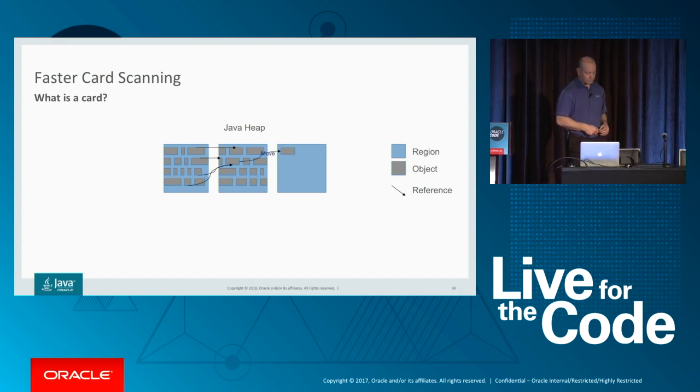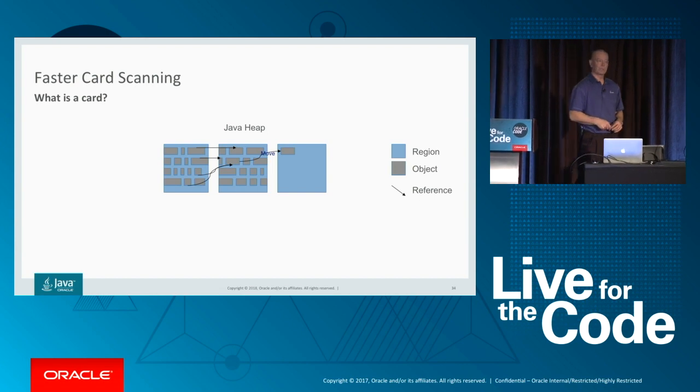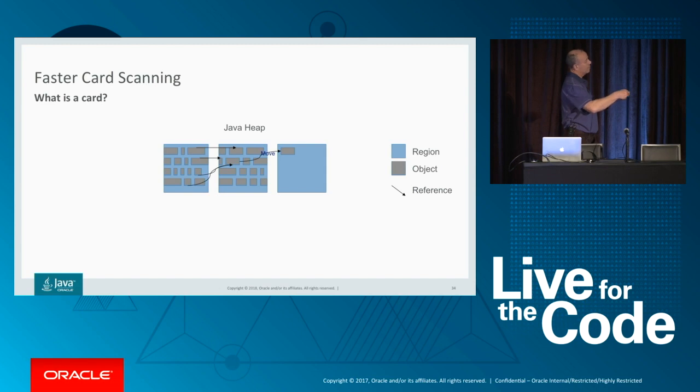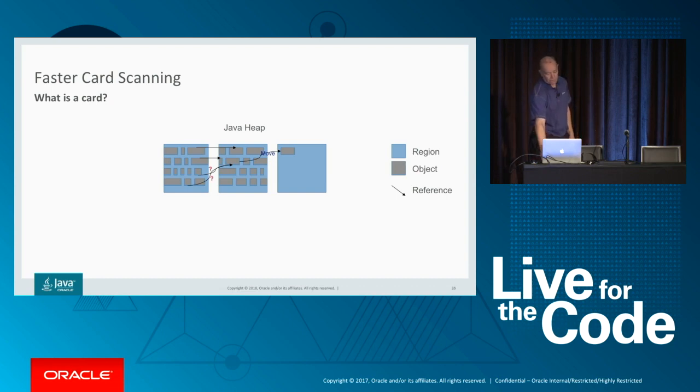Okay, so when G1 does a garbage collection, it'll evacuate live objects in one of these regions to an available region over here. So think of this as an available region. It's going to evacuate this object to here. So it's moving this object here. Notice that there's a reference here that's going to need some updating. So there's something that needs to track that these references exist. That's in essence what's called a remembered set.